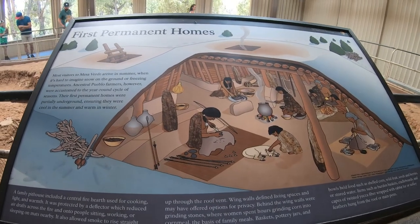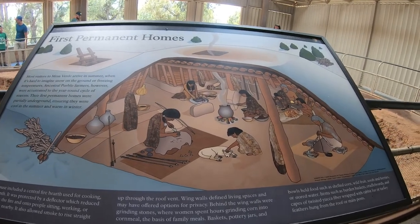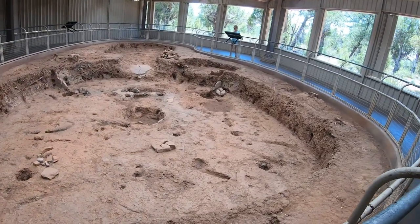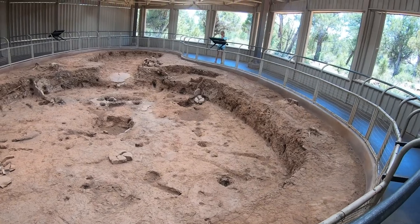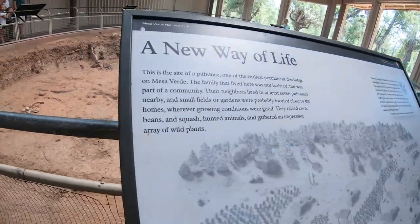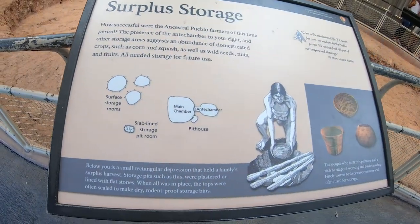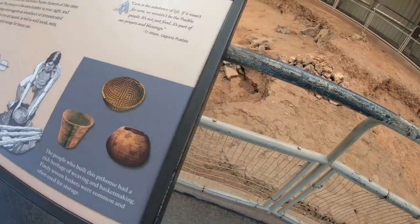There were several indoor and outdoor exhibits telling about how the early inhabitants lived, grew crops, and built their structures. At the time of our visit, tours of the actual ruins were not being offered. The only close-ups of the cliff dwellings were with binoculars or a zoom lens.